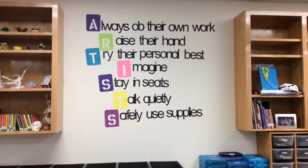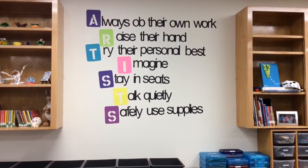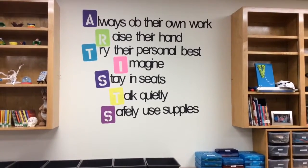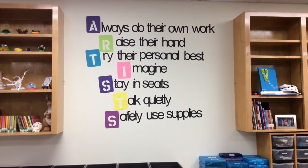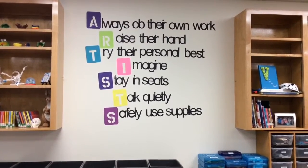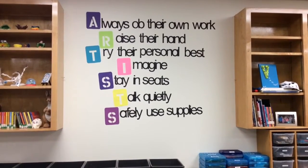Okay, let's talk a little bit about the rules in Ms. Vaughn's classroom. This right here is an acronym for artists. You can see it spells out artists. And these are things that artists at Wyatt do. First, they always do their own work. Okay, you don't want your classmate drawing something for you. Do your own work. Raise your hand. If you have something to say, please raise your hand.